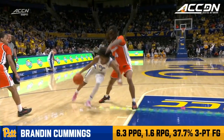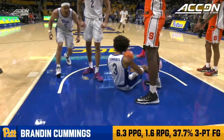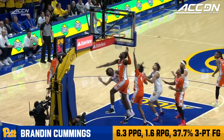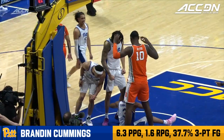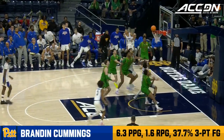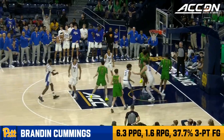And McLeod at 7'4", you want him to stand between the ball and the basket. He's weak side there, and Cummings, the freshman, is quick. You see McLeod coming over late. He's got to get over. Out to Lowe. Shoots a three. Weak side Cummings. Over the rim and in.